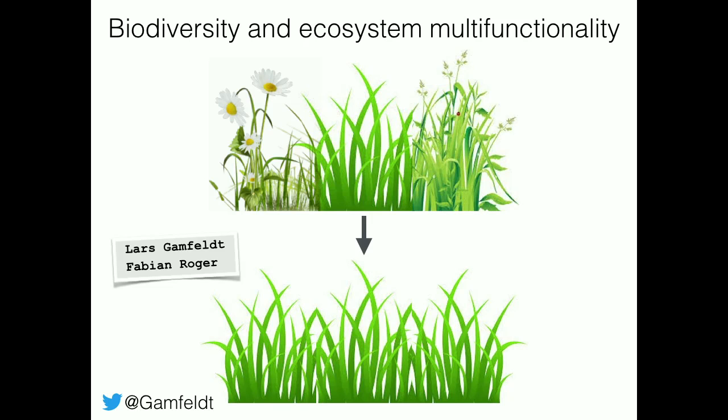As you're probably all aware, scientists have long been fascinated by the consequences of biodiversity loss. And I think it's fair to say that we today know that, generally speaking, on average, biodiversity loss has detrimental effects on ecosystem functioning.